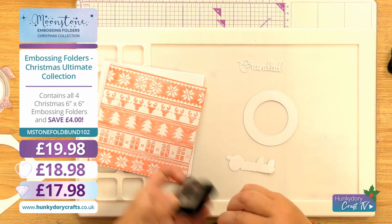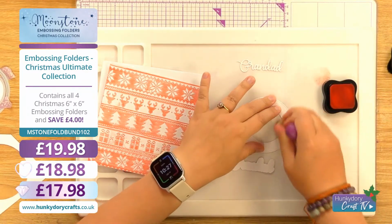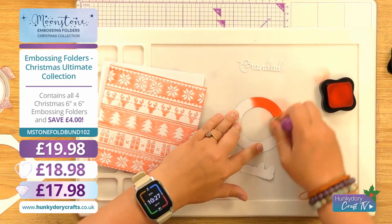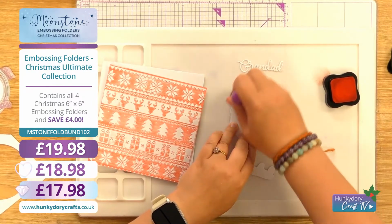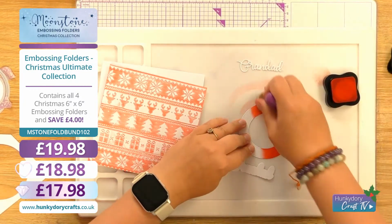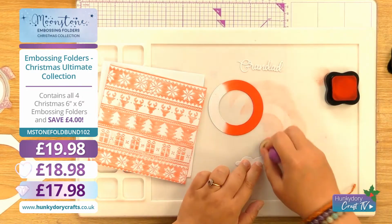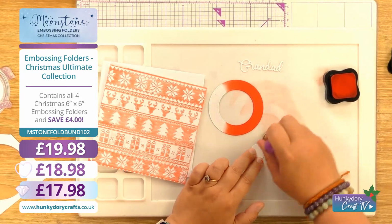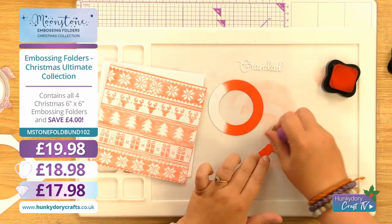So I've got my blending tool, the same red, and then we're going to ink this, and you want it to be quite dark because you want it to stand out from the embossed part of it. If you are not confident with pressing hard, you can just keep adding ink over and over until you've got the colour that you want. And then this one, you can ink the cardstock before you cut if you want to. I like to ink afterwards because you get a slightly darker edge where the ink sort of catches on the edges.